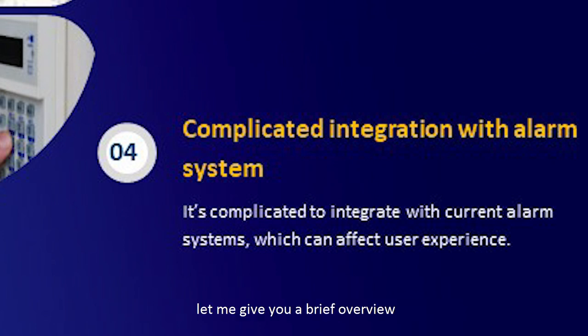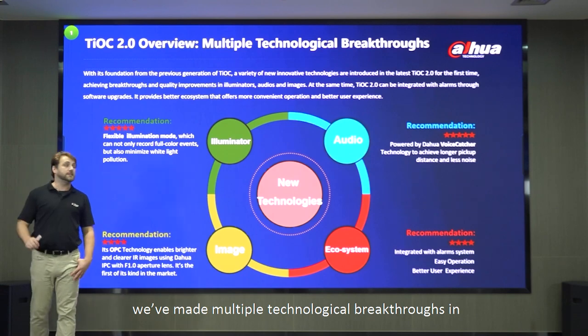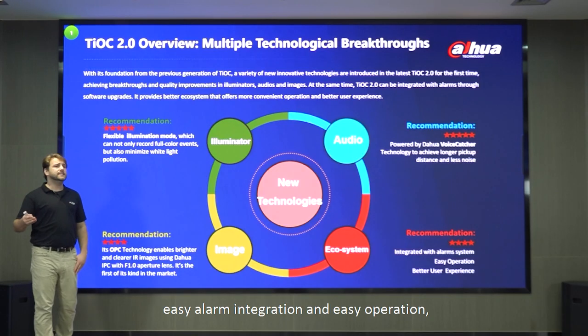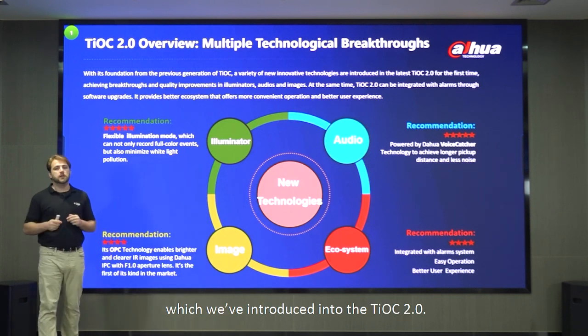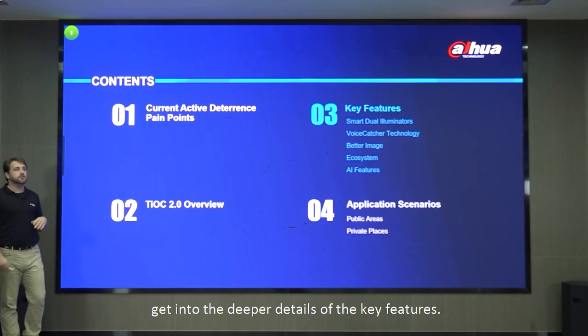So let me give you a brief overview of the TiOC 2.0. Based on the previous TiOC, we've made multiple technological breakthroughs in illuminator, audio, and images, as well as software upgrades which provide easy alarm integration and easy operation, which we've introduced into the TiOC 2.0. So let's get into the deeper details of the key features.